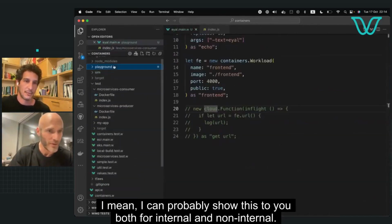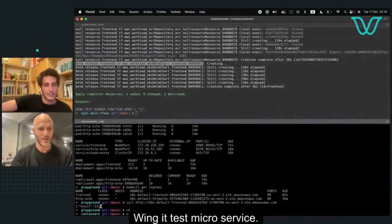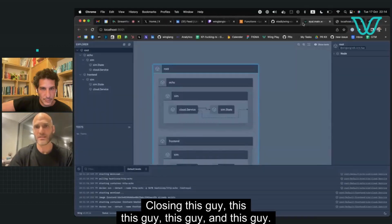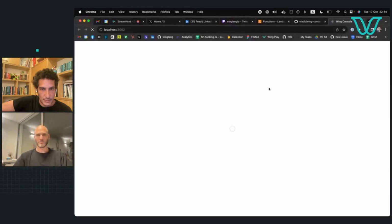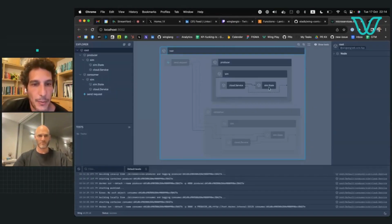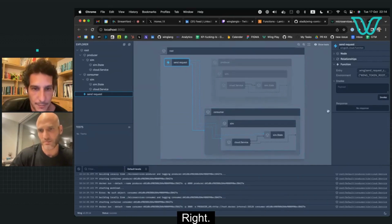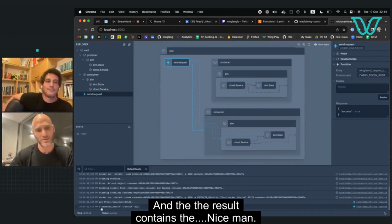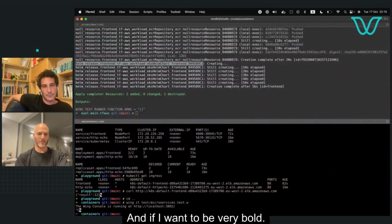I can probably show this to you for both internal and non-internal. Let's see. Wing it test microservice. Closing this, and this, and this. There we go. So this is basically sending a request to the consumer, right? Right. And the producer result contains the... Nice. So basically this is the result that comes back. It basically changed the output. Interesting. And if I want to be very bold, I can.